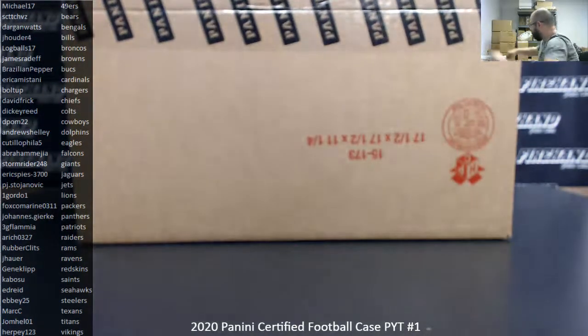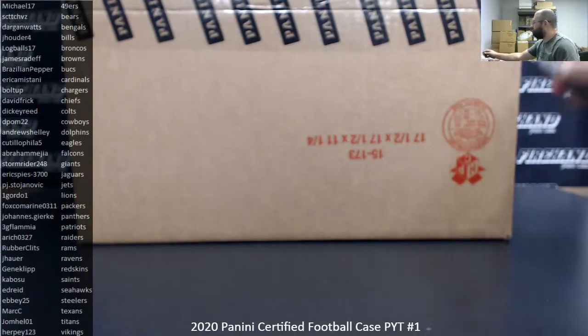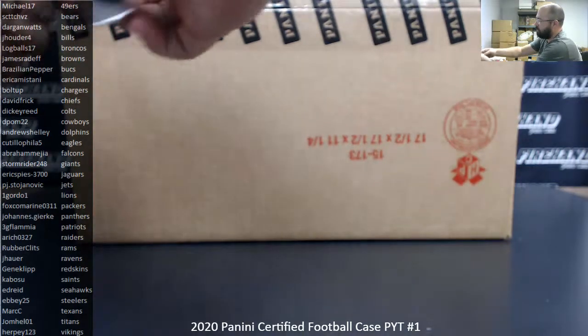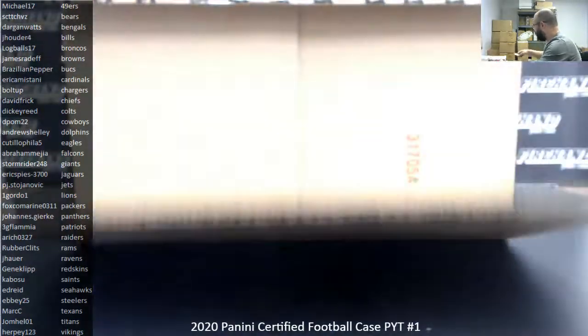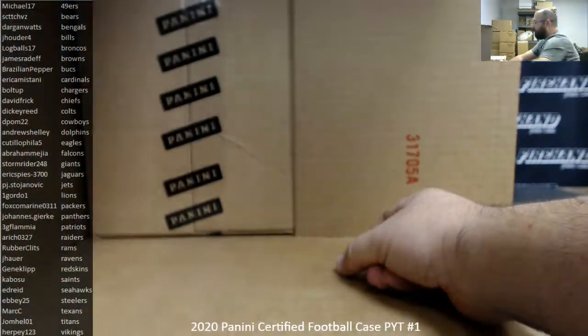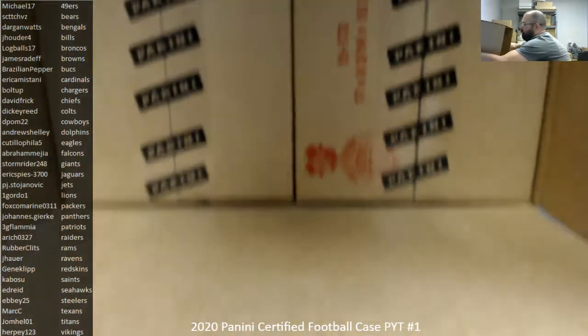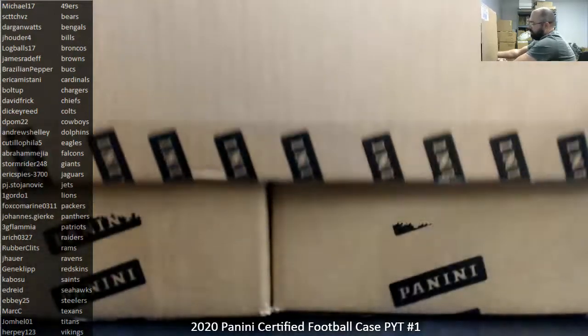I'm going to open this up. We'll roll a die to determine which one of the two cases we use for this break. The other case will be marked for PYT2, which as of right now has two teams remaining on it, Dolphins and Patriots. This break also qualifies for our NFL Shield bounty, which now stands at $4,625. We'll award that in store credit if we get one pulled out of the case we're opening right now.